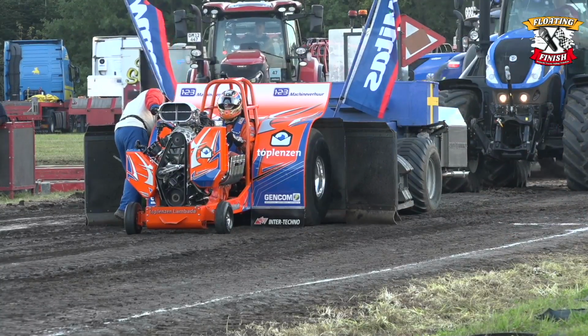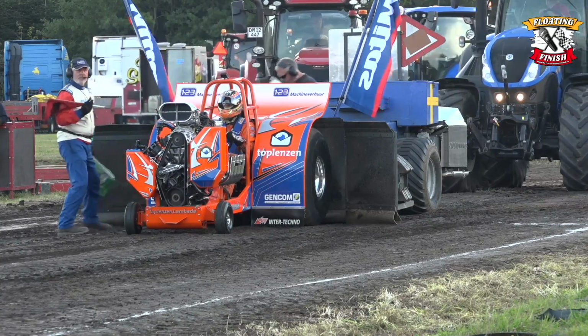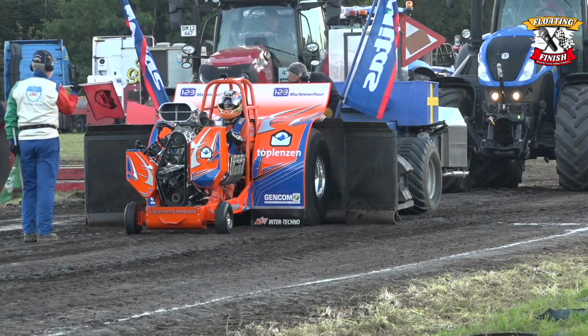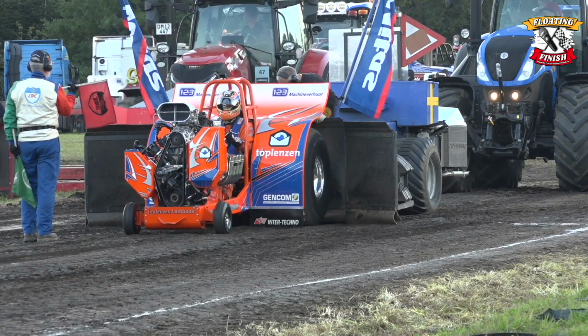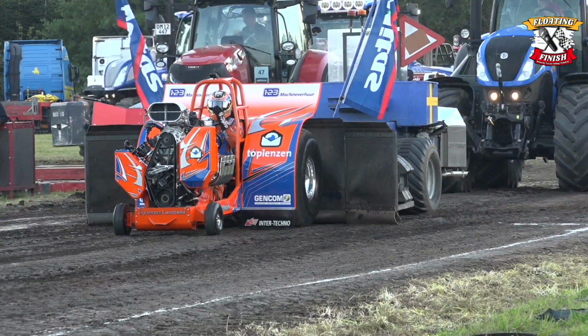So the second starter in the final from the Mini Modifieds is the top Lenzen Lambada with Wim Dingering. Let's see if he can beat the distance from 92 meters point.